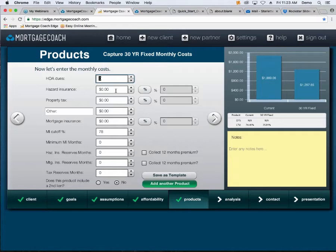I want to advance forward now and enter in that monthly cost for my new product, that 30-year. So let's just say the hazard insurance is $94.79. I haven't updated evidence of insurance. Maybe my tax bill has already been updated. Taxes is $338.54. And I can see here to the right that the LTV is not causing for any type of MI, so I don't have to add any MI on my new product. But my customer wants impound, so I want to get some reserves, 2 months for hazard insurance, along with 4 months for the property taxes.